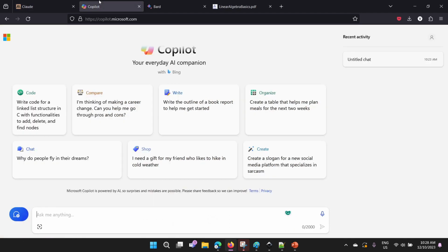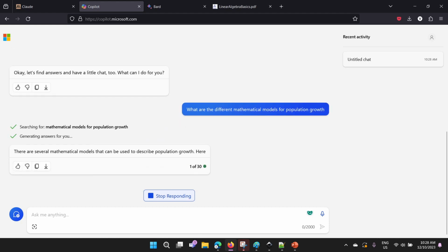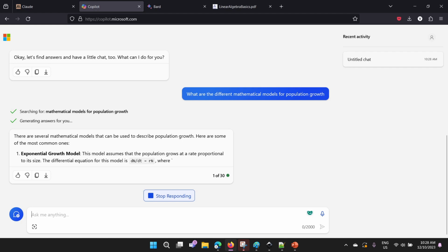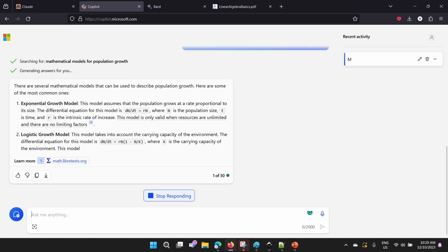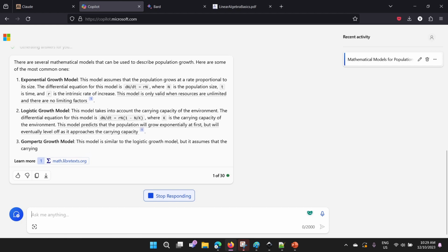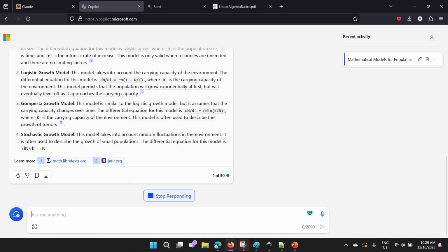Okay, now let's go to Copilot. Now, Copilot is very good at reasoning and solving problems, like completely new problems that have never before been encountered. So let's give it something more complex. Okay, this is quite familiar. So all of this, yeah, this is all like the standard growth models that are used.